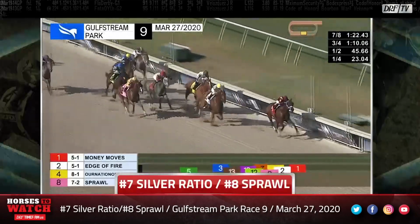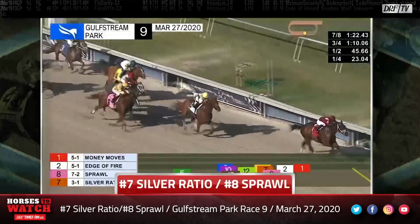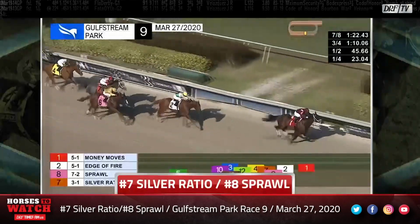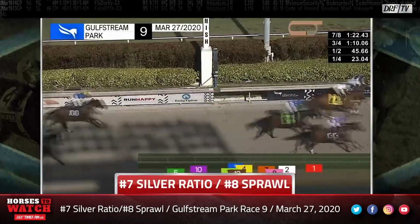Meanwhile, again, the number 8 Sprawl is still out in the center of the track, trying to make up ground. And as is indicative of most rail biases, you're going to see the number one Money Moves here. Despite being under a hard drive at the quarter pole, he suddenly finds another gear and kicks away late. That's because he was re-energized by racing on that gold rail for the entire stretch drive.